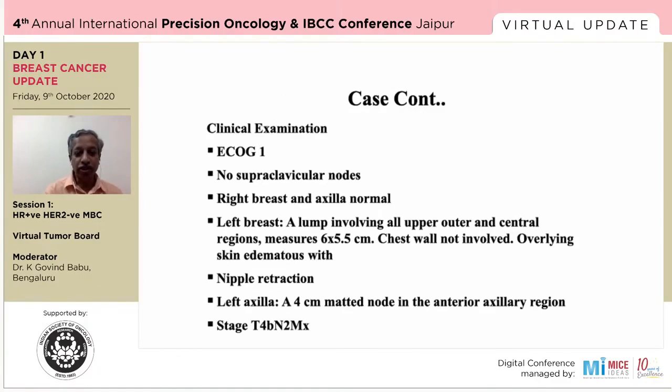On examination, which is important, and which a lot of our juniors, sadly to say, are missing. The clinical examination is very, very important. ECOG performance status 1, no supraclavicular nodes, right breast and axilla normal. Left breast shows a lump in the upper, outer, and central regions, measuring 6 by 5.5 centimeters, chest wall not involved, overlying skin is edematous with nipple retraction. In the left axilla, there is a 4 centimeter matted group of lymph nodes in the anterior axillary region. So this is the clinical staging for you.